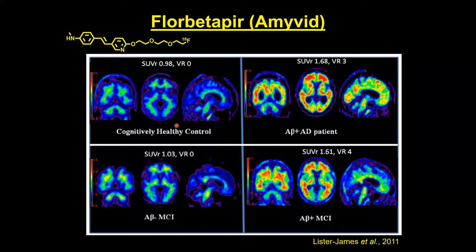There have been lots of other beta amyloid radiopharmaceuticals. Florbetapir, or Amyvid, is probably one of the most well-known. We see in this publication from a few years ago, in a cognitively healthy control, just a little bit of white matter binding, which is nonspecific. In an Alzheimer's disease patient, we see lots of red. There's lots of amyloid in this brain.